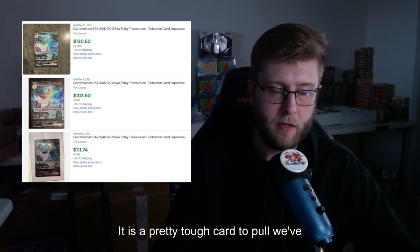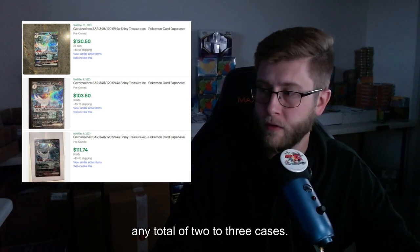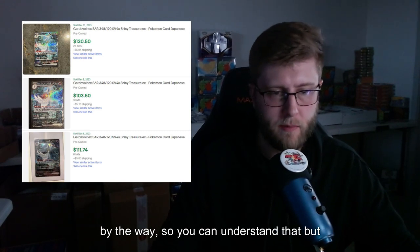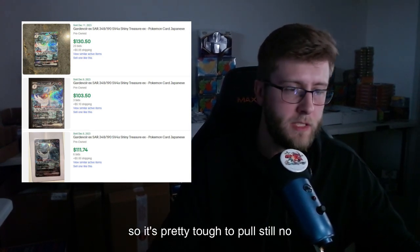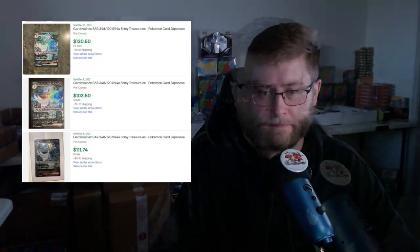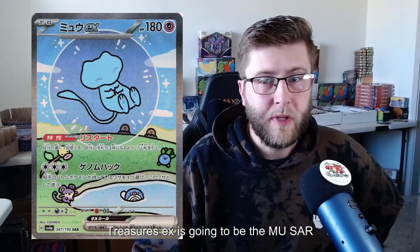It is a pretty tough card to pull. We've probably pulled 2 or 3 of them live in a total of 2 to 3 cases. Each case has 20 booster boxes, by the way, so you can understand that it's pretty tough to pull. Still no graded data, but I can predict this card will probably be around 200 to 300 in a PSA 10.